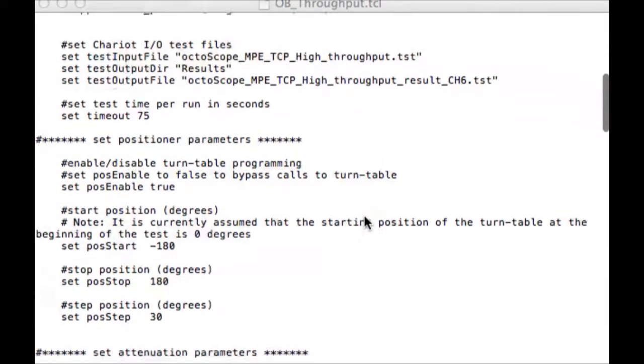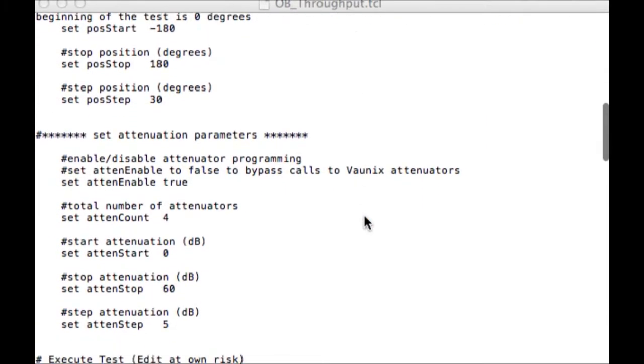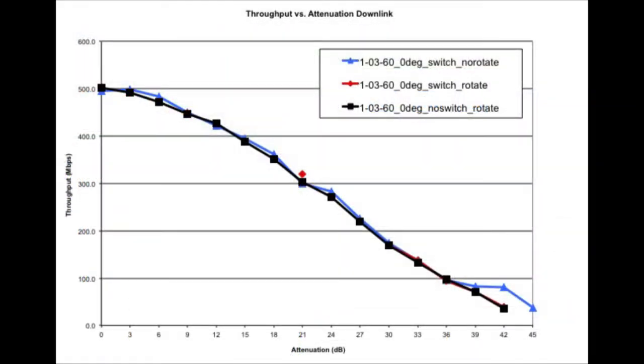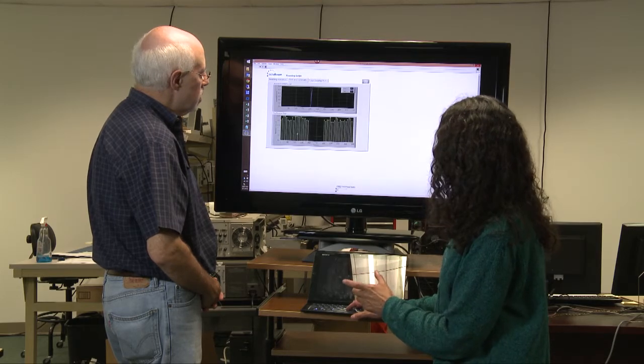Test scripts are easy to put together via Tcl code, and the output of the test is tabular data that is simple to incorporate into, for example, Excel for subsequent analysis and rendering. It's also possible to use LabVIEW if a graphical user interface is preferred.